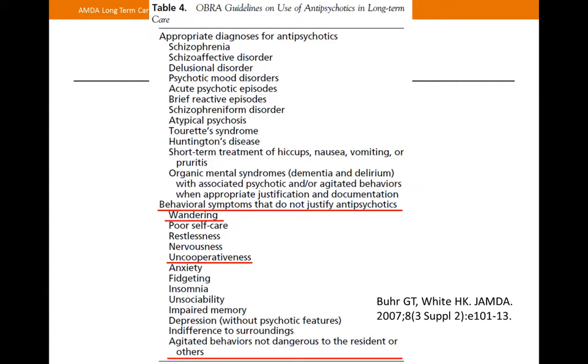And anybody who's agitated, who's not an immediate threat to anybody else or himself, should not be prescribed an antipsychotic. So that's really important, as well as some of these other BPSD symptoms that would be better treated with other things, such as anxiety, fidgeting, insomnia, and social issues.